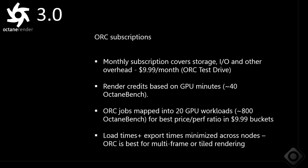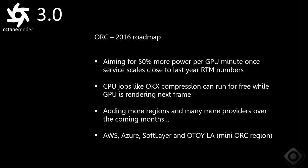And that isn't a fixed cost. Those GPU minutes will actually increase over time, probably as much as 50% by the end of this year, as we start to find more ways of making work cheaper. And that happens first and foremost by getting more users. The more users we have, the better pricing we can negotiate across multiple providers. Obviously Amazon's an obvious one, but there's also Azure and SoftLayer. We have our own data center in LA, and we're adding more every month.